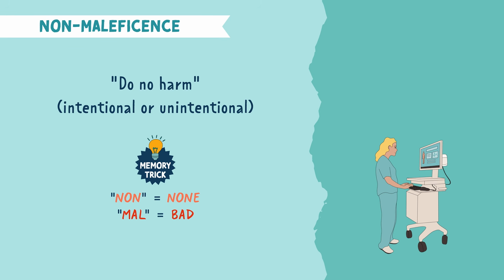An example of non-maleficence is when a nurse stops administering a medication that is known to be harmful. Another example is not administering aspirin to a patient with a known allergy to aspirin. This is why you as a nurse should do multiple checks before administering to avoid a medication error that could harm your patient. Again, this is intentional or unintentional harm.